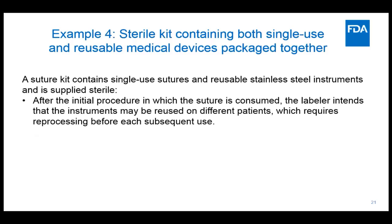The individual devices are not to be replaced, substituted, repackaged, et cetera, and that applies to this particular kit because it is supplied sterile. And the devices, both the single-use and the reusable medical devices, originally are intended to be packaged together and not opened until the point of use. Subsequently, the reusable medical devices will be reprocessed, and therefore the direct marking requirement applies to them. Okay, that's what it is. Okay, thank you very much. Sure.